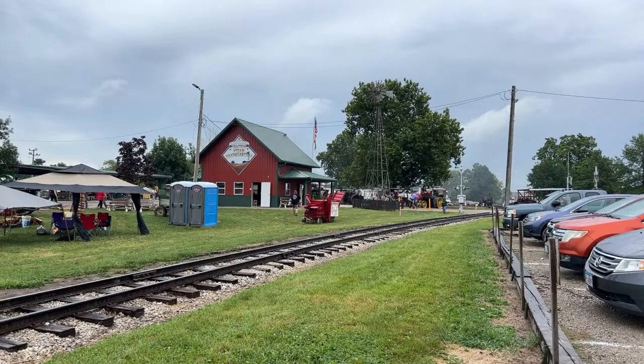Another like 10 minutes or so. There's one in the station right now. Is that the diesel? Yeah, it's the diesel. Steam engine's next.